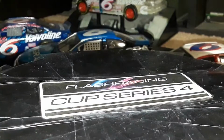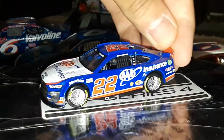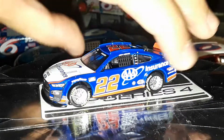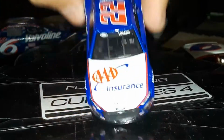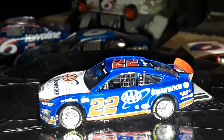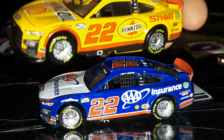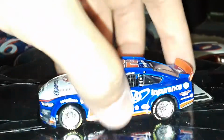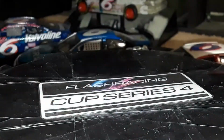Number 22. We definitely did not look at this one yet. The number 22 Auto-Owners, AAA Insurance Ford Mustang, as you can tell. It's pretty much just like the Pennzoil car, just with the red, white, and blue scheme, and they got rid of the fender wheel well design for whatever reason. I don't know why. Might bring that up when we do the diecast review of this, if we do it, but if we don't, here it is.